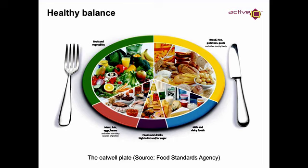So if we were to look at the plate and give each of these areas a rough percentage, you might say that was about 30% of the plate, that was about 30% of the plate, maybe two-twentieths, or a bit smaller portion there. My maths doesn't quite add up, but essentially this plate is a representation of how much food we should be eating from each of these food groups each day.